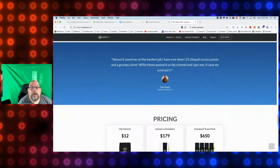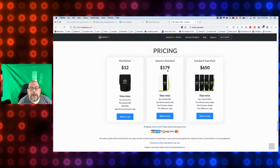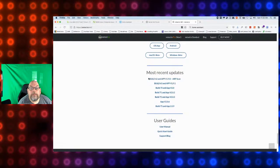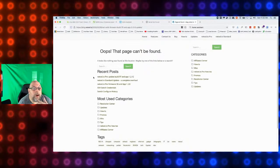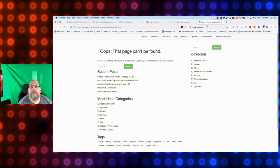So far that's not moving. So the version I've got is $179. And if you want just a basic device to do that, that's great. And so the latest build of their software is version 75, which I think I need to update mine. Let's see what this adds. Looks like nothing was found at this location. Okay, so that's all right.